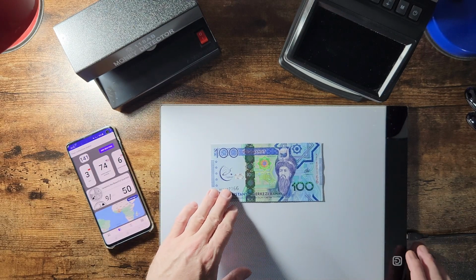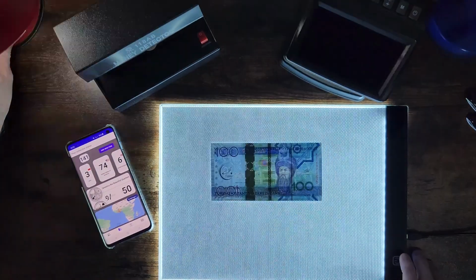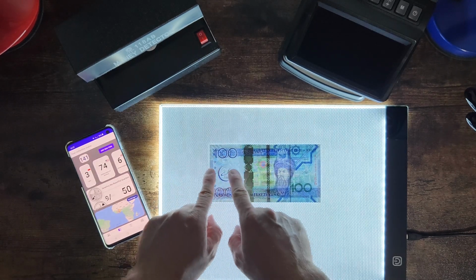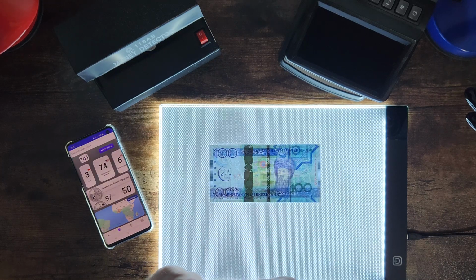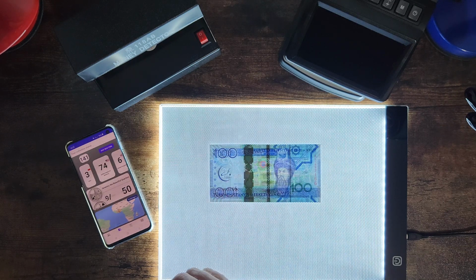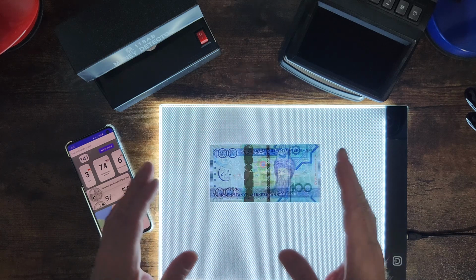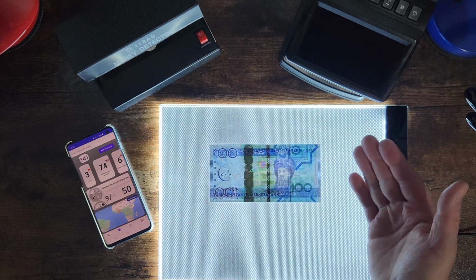The second one is very easy to find. Maybe I will do it like this. Here you can see the portrait, the image of this man. We can see it very clearly here. It's a watermark, and also the number and the flag of Turkmenistan. We can see it very clearly here. It's a watermark. It is the second feature.